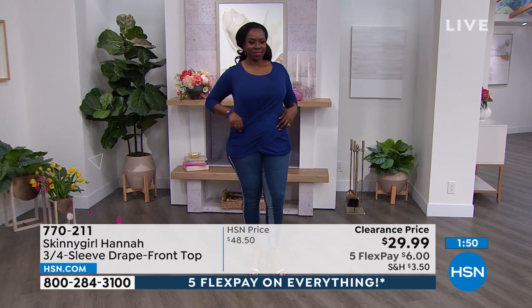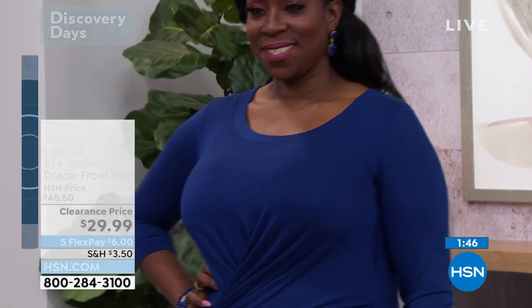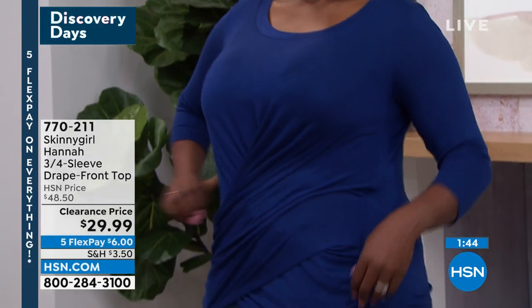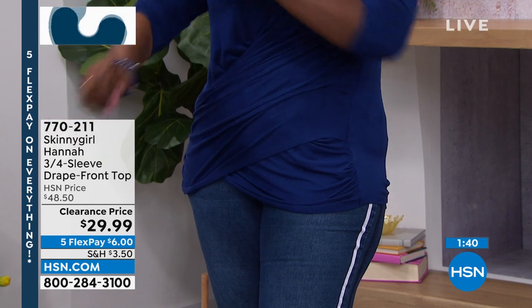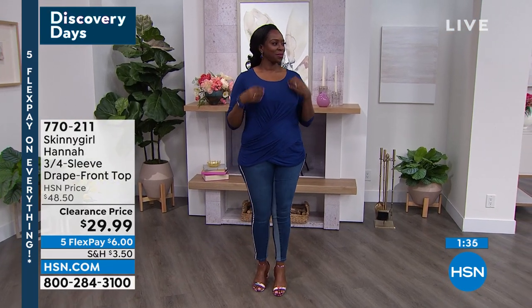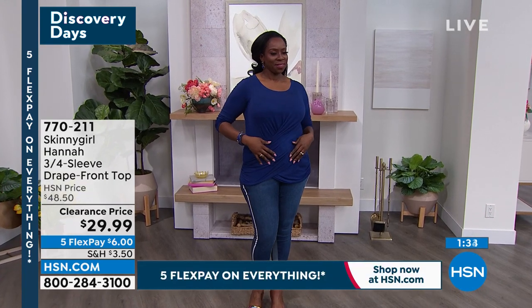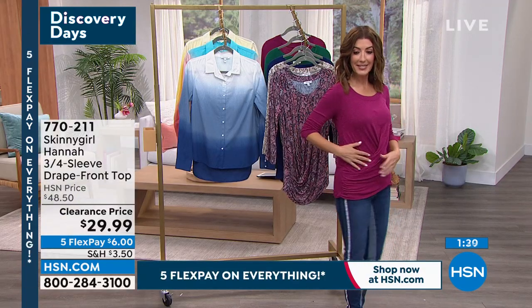I would recommend if you just are stocking up on great soft tees. This is a three-quarter length sleeve, so you can wear this winter, spring, summer, and fall. It's got a beautiful scoop neck. You can show off your jewelry, show off your collarbones. You can work this right into your spring wardrobe. It is great for layering right now. It's lightweight. It doesn't add a lot of bulk.